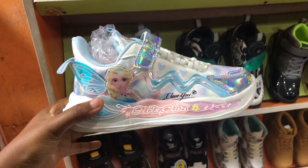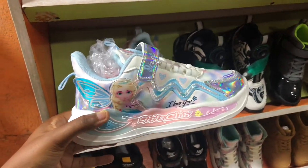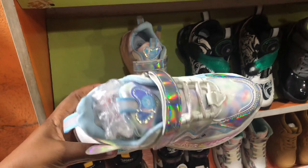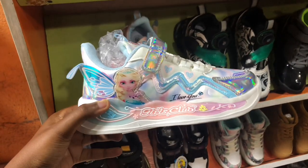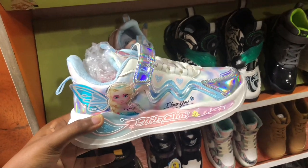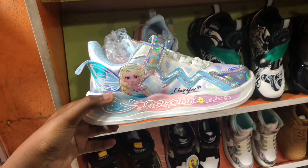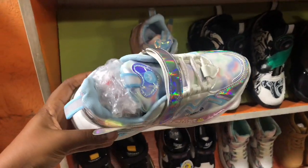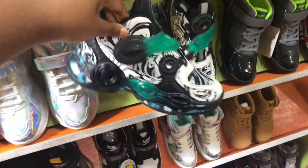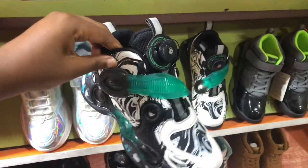How do you sell this one? This is 8,500 depending on the ranges and sizes. Okay. So what range is this and how much is this? It does not come in all sizes, but we have from 32 to 37 available. Okay, 8,500 naira. What about this one? It's 8,000 naira, ma. Okay, this one is 8,000 naira.